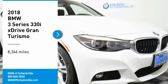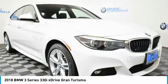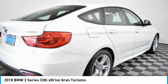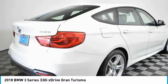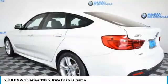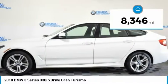Looking for the right vehicle? Check out the 2018 BMW 3 Series. Proof that all good things come in threes. The BMW 3 Series has a well-deserved reputation for packing outstanding driving dynamics and excellent quality. This vehicle has less than 9,000 miles.